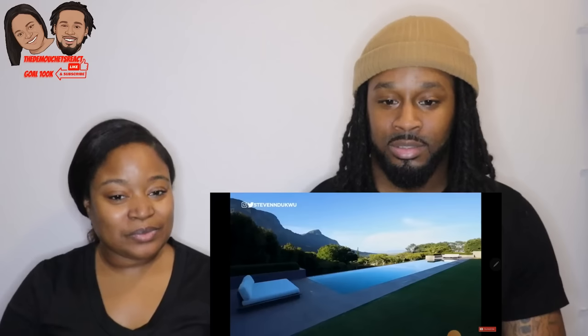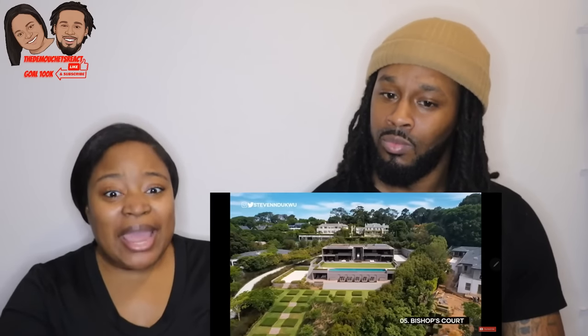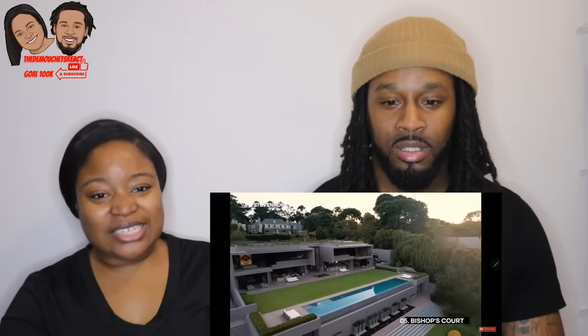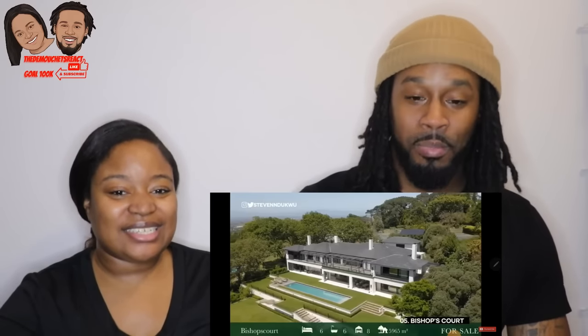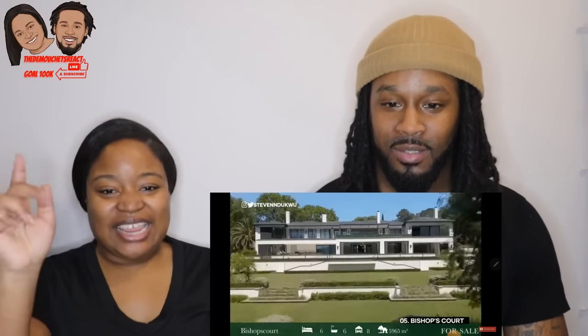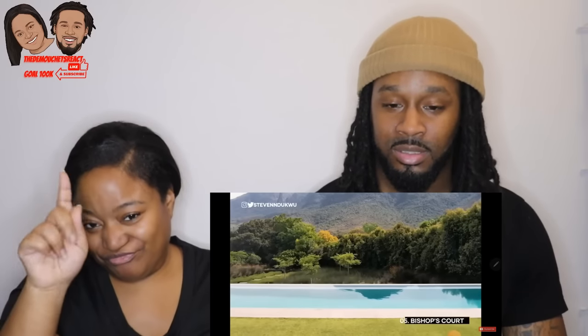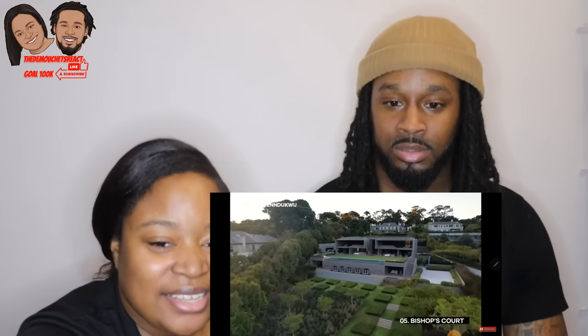Number 5 on the countdown is Bishop's Court. It's a residential neighborhood located in the southern suburbs of Cape Town, South Africa. This area is known for its large, luxurious homes and its proximity to the city center. Bishop's Court has a lot of similarities with Franschhoek and Stellenbosch in regards to the kind of real estate and landscaping you'd find here. The people who buy homes here in Bishop's Court are typically affluent foreigners looking for a luxurious lifestyle and specifically houses with a lot of space, as this is what Bishop's Court is known for.